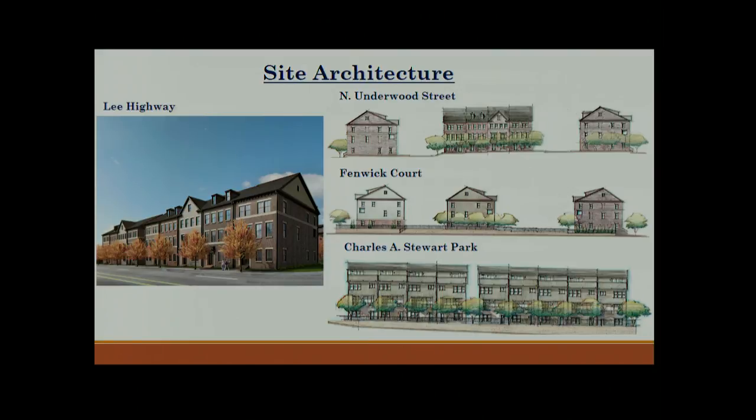When the commission previously saw this development, we were proposing units that were inward facing along North Underwood Street as opposed to facing outwardly. With the change in terms of flipping the unit, we've now created a situation where, as called for in the East Falls Church plan, both Lee Highway and Underwood are full brick along the major frontages, including the sides of each unit, all the way up through into the gables. That is also true for any end unit that you'd see along the major frontages.